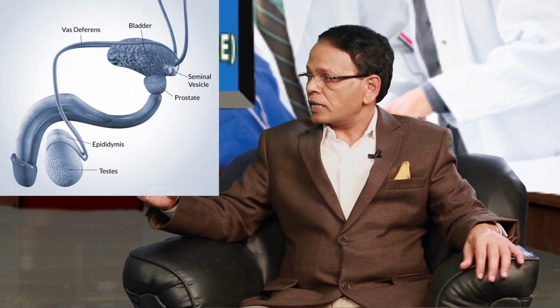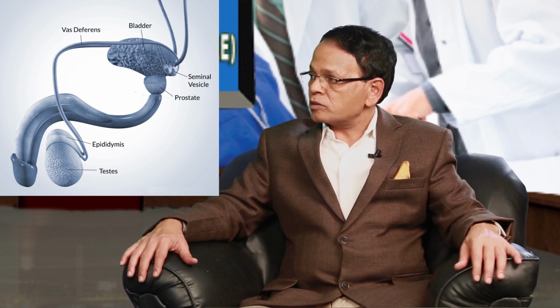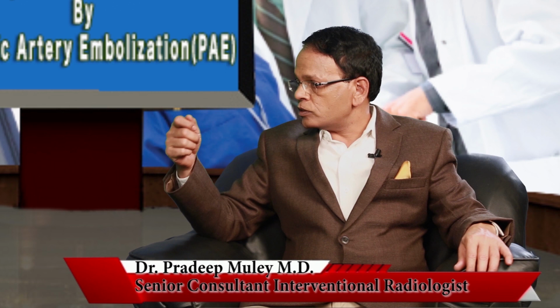The prostate gland is the size of a walnut. Exactly a similar size. And the prostate is located just below the urinary bladder, and it surrounds the tube which connects the urinary bladder to the penis to pass the urine. The main function of the prostate gland is to secrete the prostatic fluid, and this fluid is a very important component for sexual activity and for semen also.